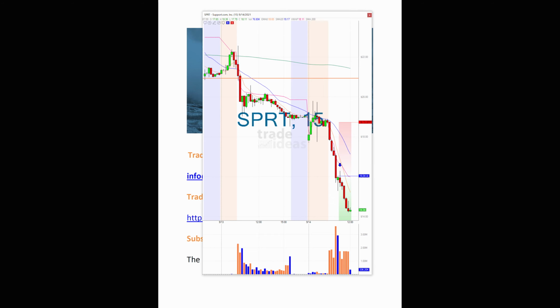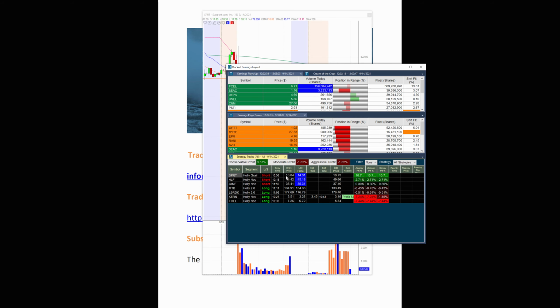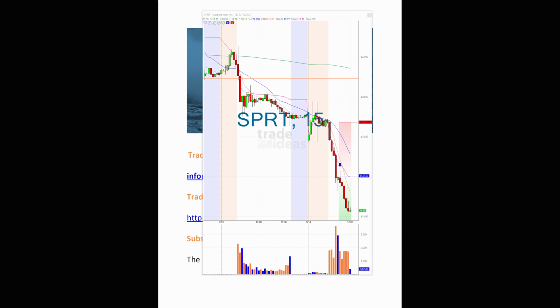This came from the AI. I'm just going to show you where the alert happened. You can see there is the alert, 16.04 to short. There was your stop, it's at 14.30 right now. You can see right there, that's a down arrow telling you suggested short for SPRT.